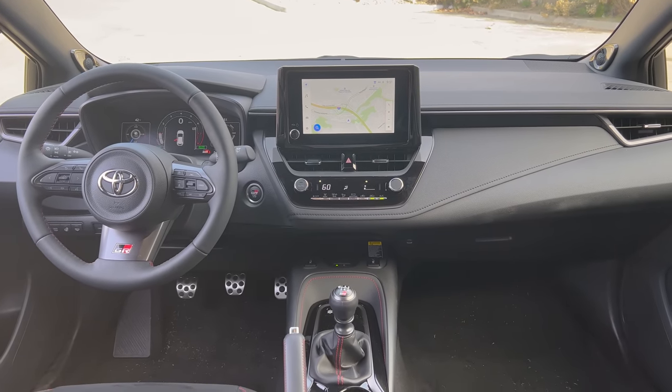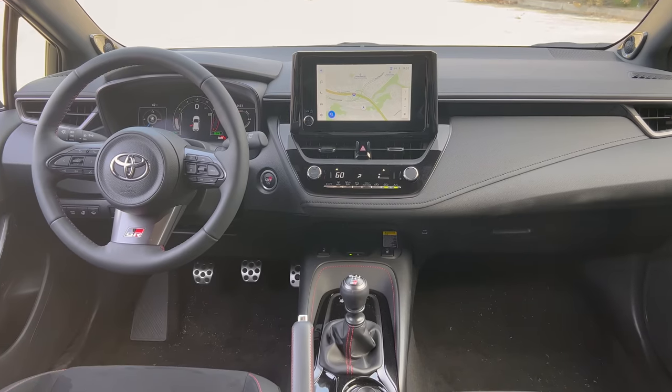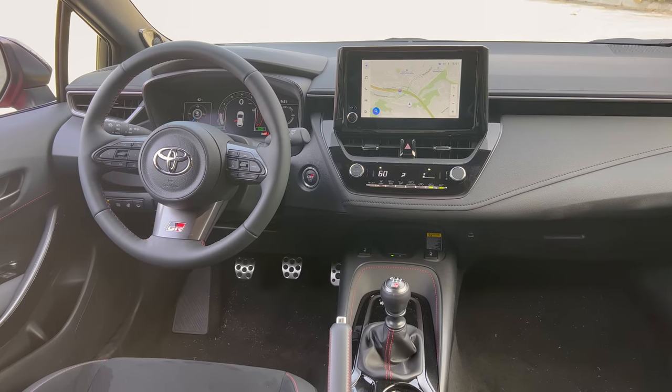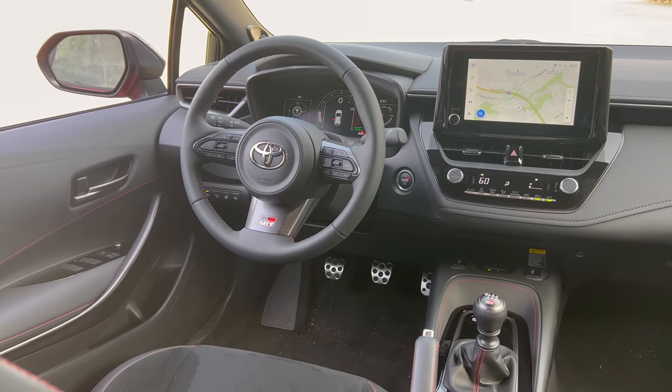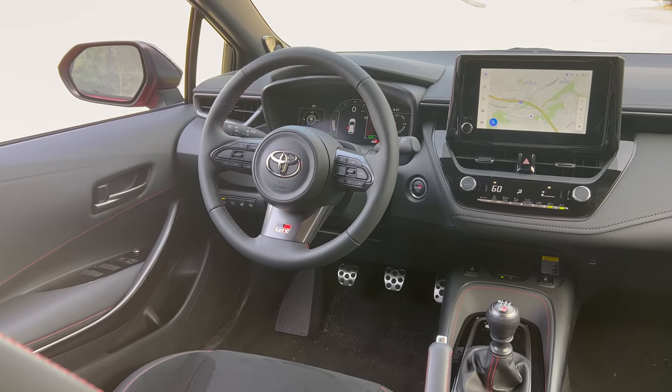Same deal with the new Civic Type R. I was just in that. Looks like a Civic inside, but that's nicer than the GR Corolla. It definitely feels relatively inexpensive, relatively base model Toyota in here, with the exception of the nice seats and a few other areas. You do feel a lot like you're driving a Corolla until you step on the throttle.